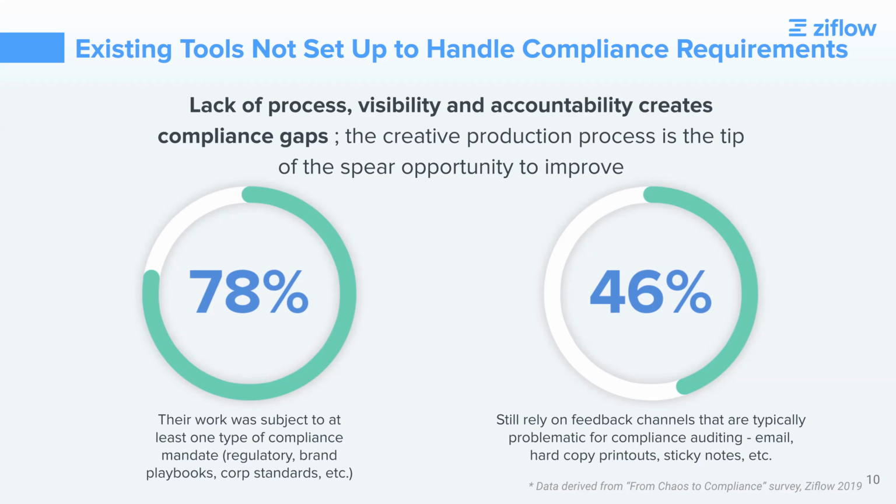Email, paper-based notes for feedback, and believe it or not, still sticky notes. So for those 3 C's that we just quickly covered, content, collaborators, and compliance, when those come together, you can see why we're very interested in this topic.